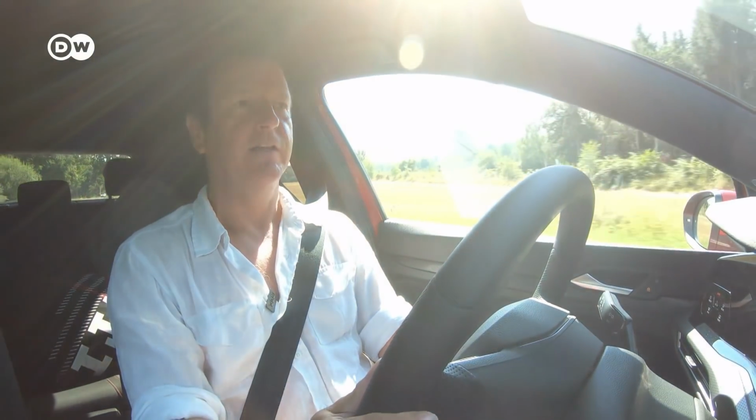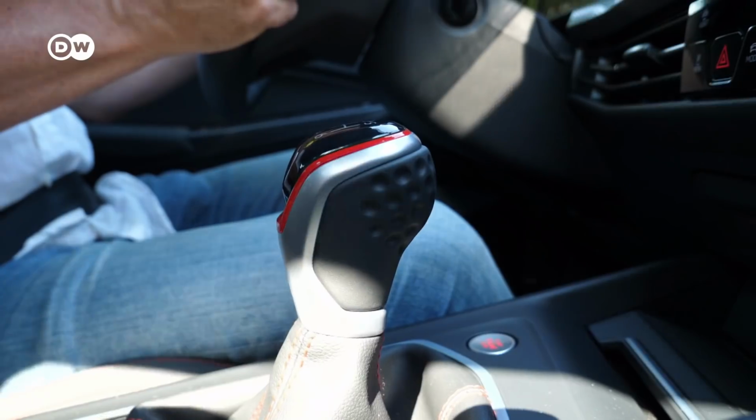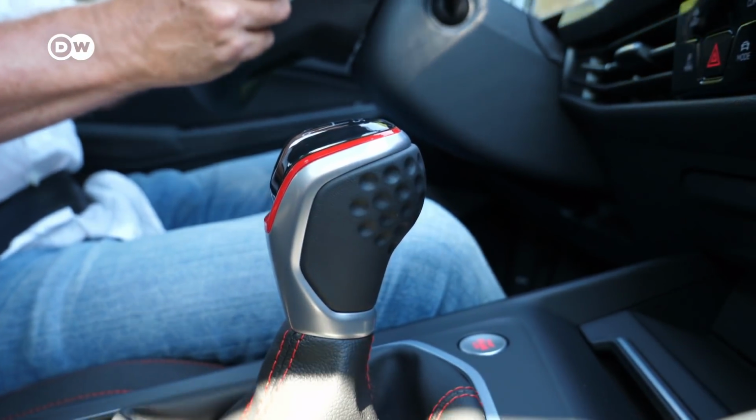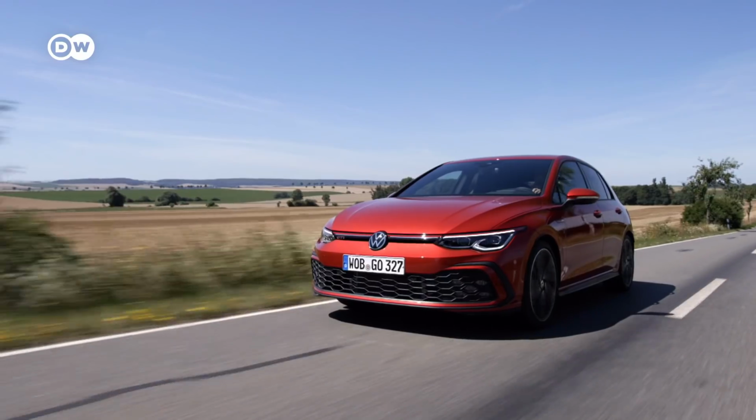Then there's 2 more details from the interior. First one, the pattern of the fabric of the seats. They have to be like this, like 1976, and at the gearbox, the gear knob with the same pattern from a golf ball like in the first generation.